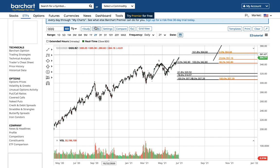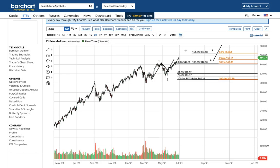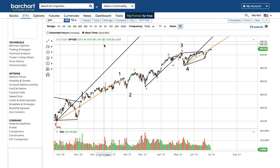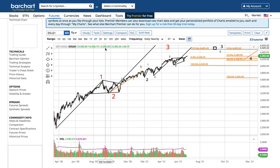We'd have a shallow wave 4 correction, and we go on a fifth wave higher. So I think in this scenario, it would look something like this. This is wave 1, wave 2, wave 3 goes all the way to 364 for the NASDAQ. We have a shallow wave 4 correction, and we go on a fifth wave higher. So normally, if I have all this evidence across the market, I wouldn't really care where SPY is going to go.